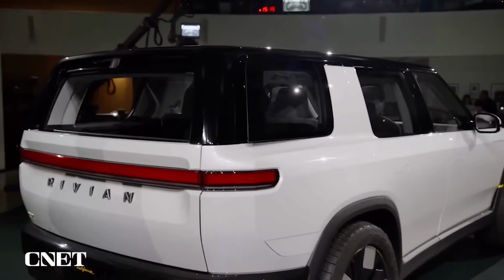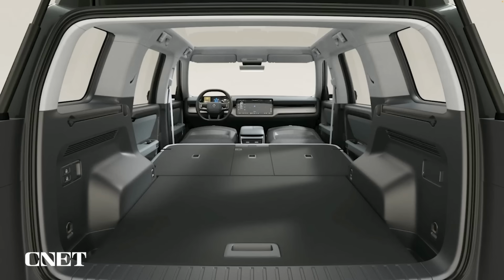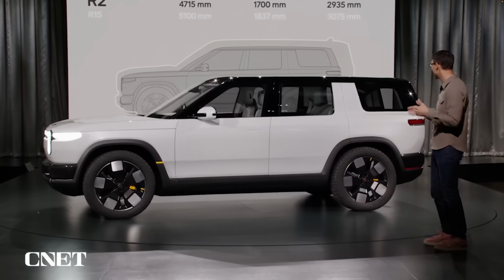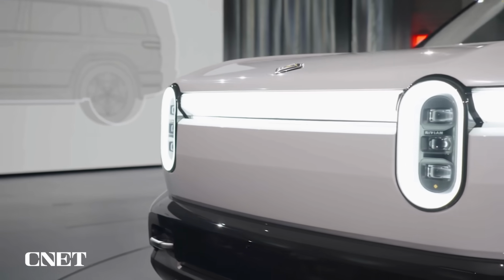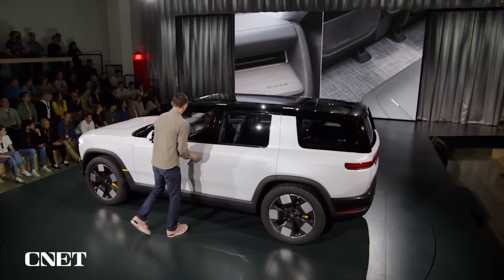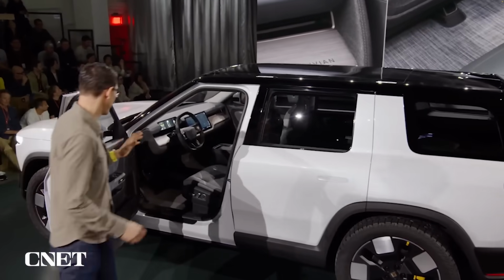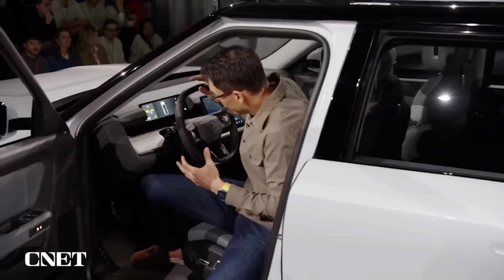you can put surfboards, you can put longer gear, and as you just saw, the second row seats fold flat, but also the first row seats fold flat. And trying to figure out how does this compare to an R1? Well, we'll tell you it's about 400 millimeters shorter than an R1S. And in addition to being shorter, it's quite a bit shorter in wheelbase. It's also lower in height. And so we spent a lot of time working through those materials and the overall packaging to create an experience that is as inviting as one could imagine.